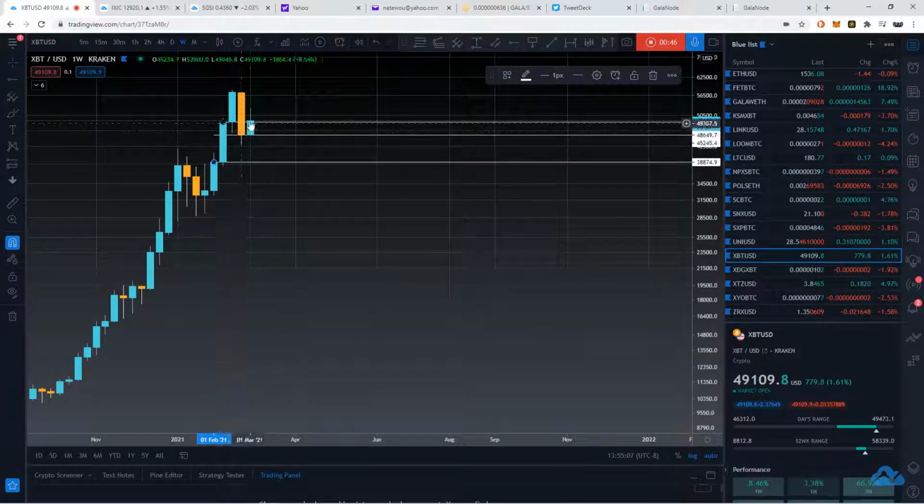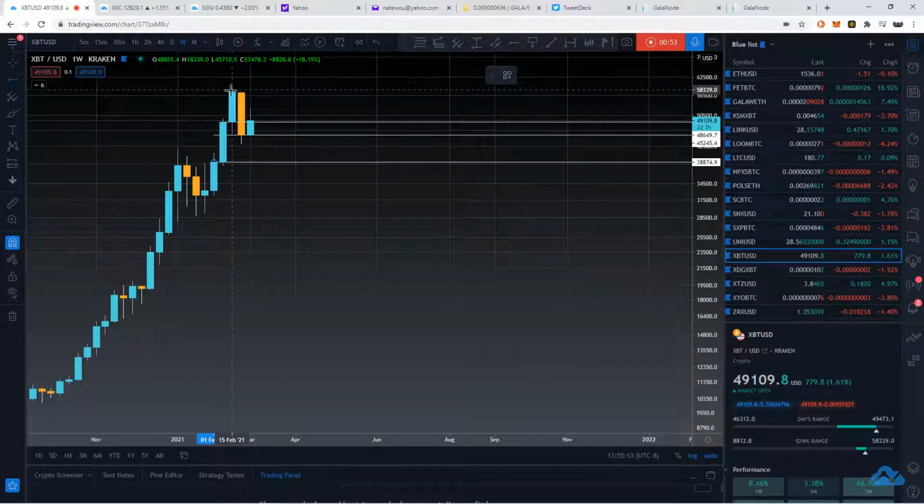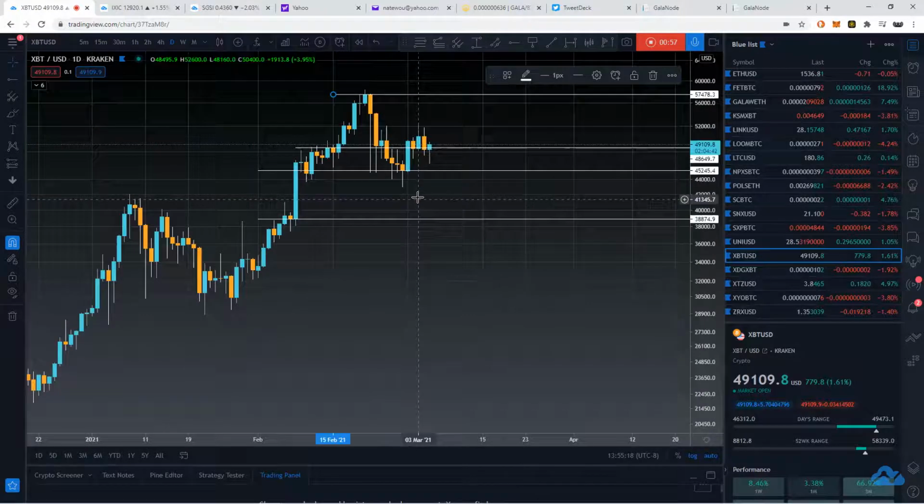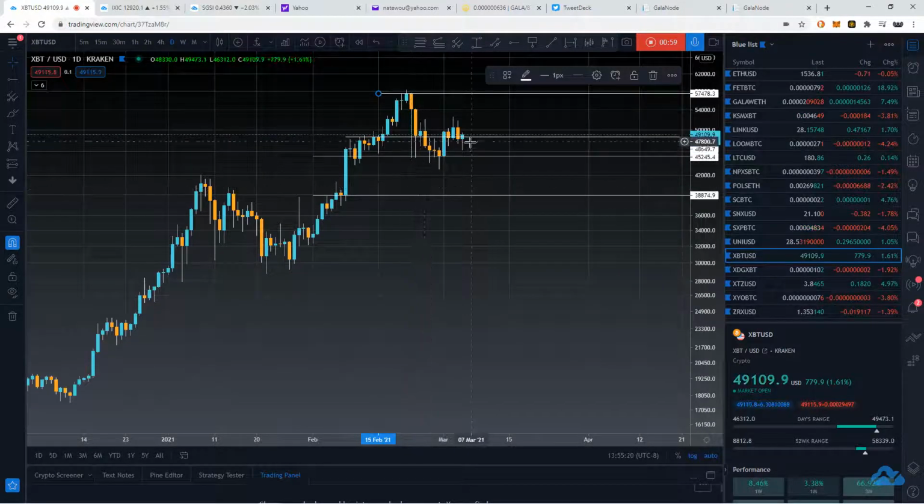I was just doing monthly and weekly here because the 28th was both a weekly and a monthly, which makes things nice. And that one there looks pretty solid. So if we look at where we're at here, I've been watching this level for quite a while. It has had quite the reactions through it, up and down.